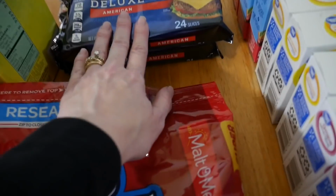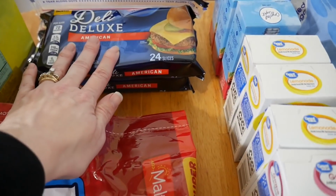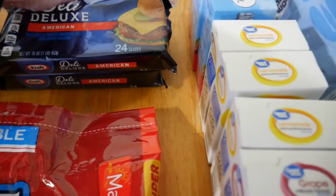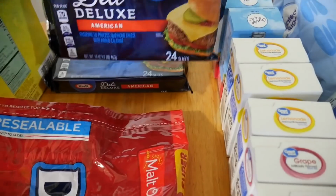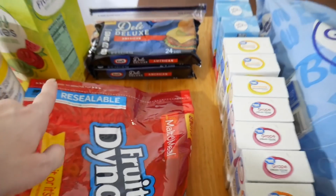And then this was one of the substitutions. I'd actually ordered something cheaper, so this was nice. They'll do the upgrade for you if they don't have something, and they're still doing it during this time, which was really nice. They gave us the Deli Deluxe American single slices, 2 packages of those. So this was actually a really good savings.